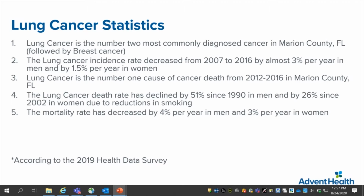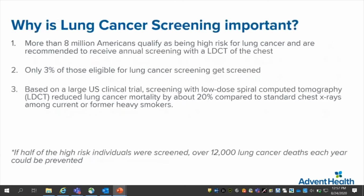Now, the lung cancer death rate has declined by 51% since 1990 in men and by 26% since 2002 in women due to reductions in smoking. The mortality rate has decreased by 4% per year in men and 3% per year in women, which is incredible. So why is lung cancer screening so important?